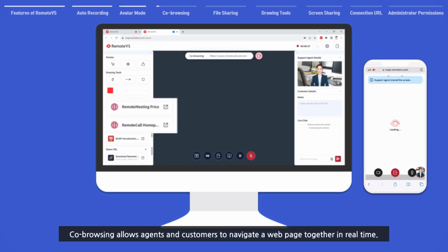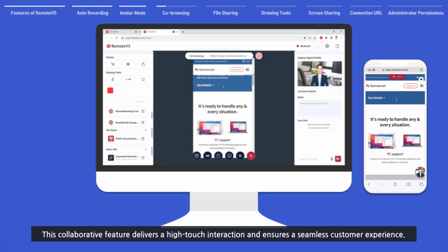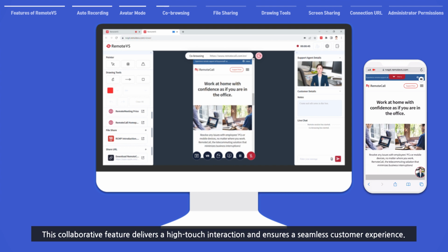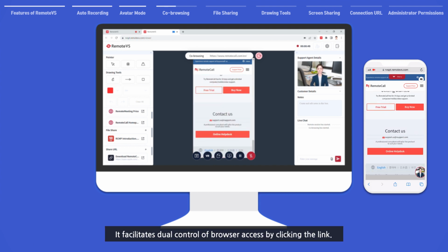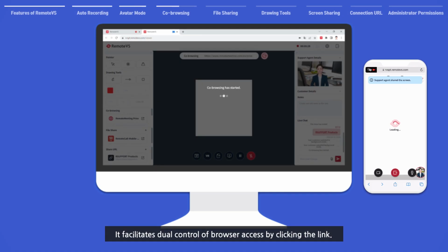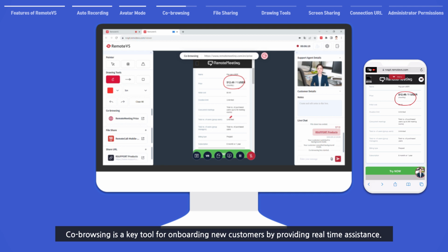Co-browsing allows agents and customers to navigate a web page together in real time. This collaborative feature delivers a high-touch interaction and ensures a seamless customer experience. It facilitates dual control of browser access by clicking the link. Co-browsing is a key tool for onboarding new customers by providing real-time assistance.